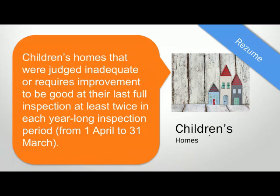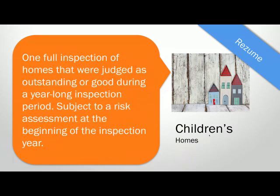There is some good news for outstanding and good services, depending on how you look at it. You will receive one full inspection in a year-long period, subject to the risk assessment, which we've already spoken about, and that risk assessment will take place at the beginning of the inspection year. The reason I say this about being good news or bad news is that actually in the consultation itself, some young people commented that they thought standards might slip if inspections were less frequent, which is why the risk assessment element was being highlighted and put there in the first place. So basically, if you're a good or an outstanding service, you can be looking forward to not hearing a knock on the door for at least a year.